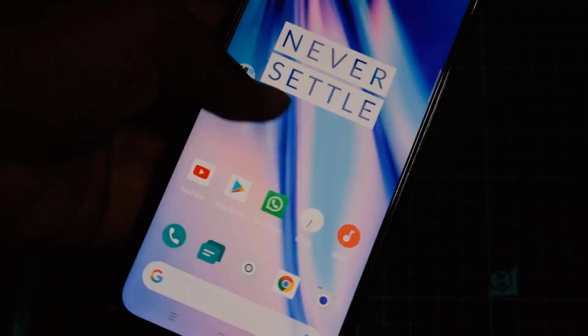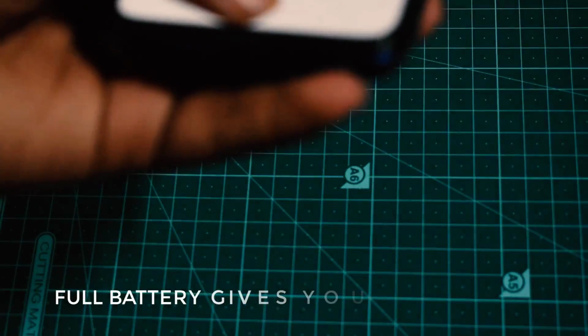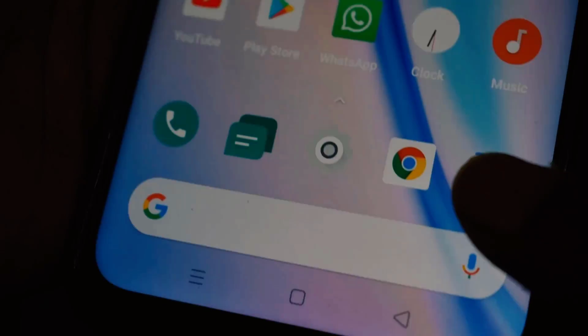So it's just 2 weeks I've been using the new Realme 6, and I would say this is one of the best devices at this price point. Price is around 14,000 at present. This is one of those super budget phones that you can buy. And with that being said, let's go straight into the video.